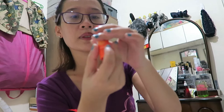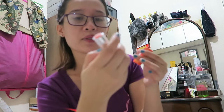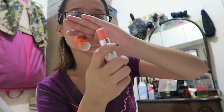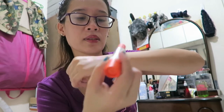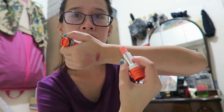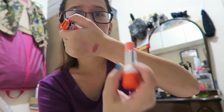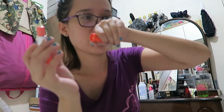The next balm I've got is the Sephora Tangerine Lip Balm in the shade Tangerine, Mandarin. So, yan. Ang cute niya, oh. It's color orange. Lip balm lang siya. And let's see how it looks. Yun. So wala siyang tint. Balm lang talaga siya.